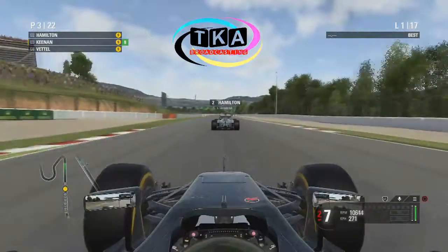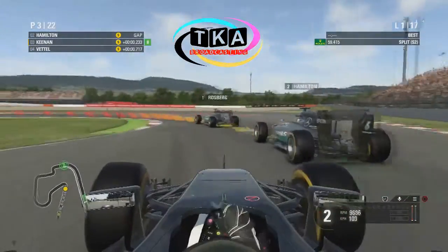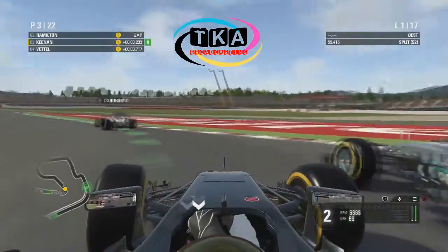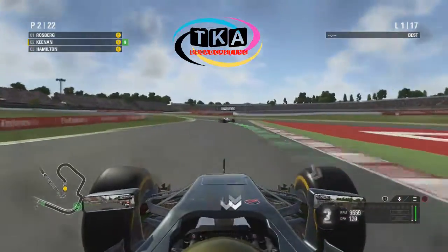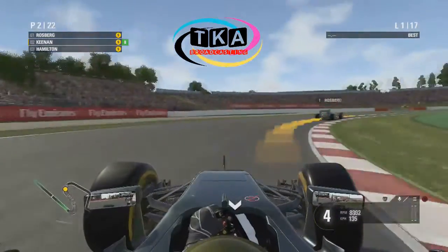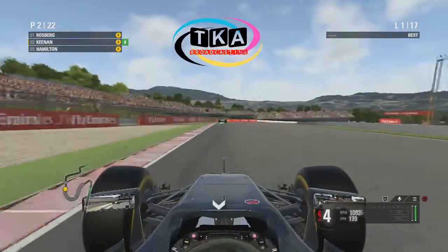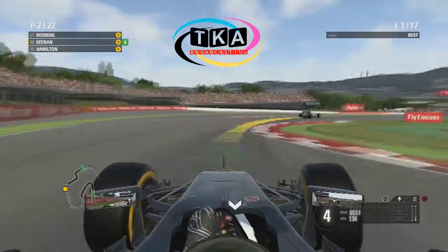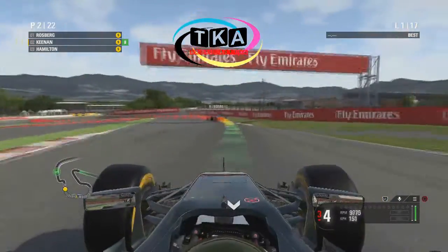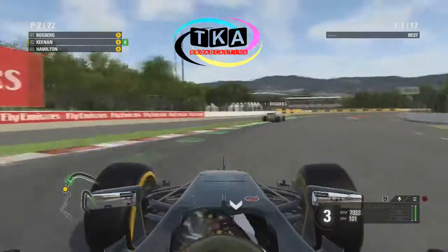As you can hear, my voice is straining a little bit because I am still unwell, but either way, we're going to have another look up the inside of Hamilton. We commit. Hamilton tries to hold it around the outside. We're going to take the position from him, and we're now in P2. Unbelievable results. The car performance has improved greatly since we upgraded the engine, so we're now mixing it with the big boys. Of course, this doesn't really mean that we're invincible or fast in a straight line.